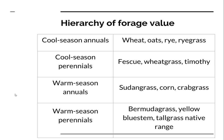Underneath those are warm season annuals such as Sudan grass. Corn, actually, is a warm season annual grass. Crabgrass is another one that makes pretty good quality forage. But those warm season annuals are generally not as nutritious as cool season plants that are ranked above them. And then at the bottom of the list are warm season perennials such as Bermuda grass, yellow bluestem, tall grass native range, and obviously there are many other warm season perennials, but those warm season perennials tend to rank at the bottom.